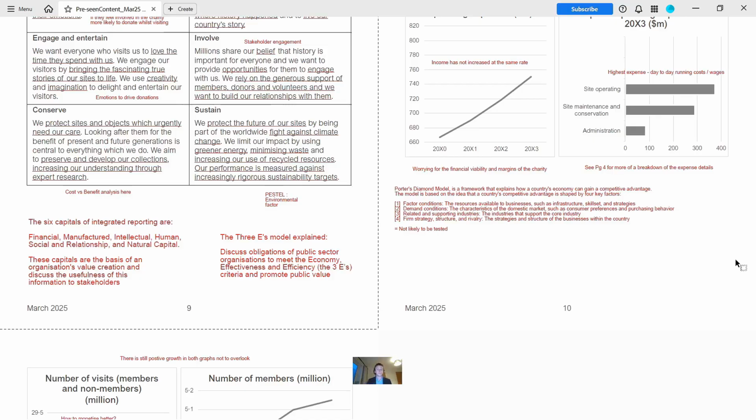And no doubt you've seen from the pre-seen analysis in these videos and in my notes, there's a lot on stakeholders. And when you see the 6 capitals of financial, manufactured, intellectual, human, social, relationship, and natural capital, there are a lot of points that could go into different areas. So make sure you get down the 6 capitals in your revision.